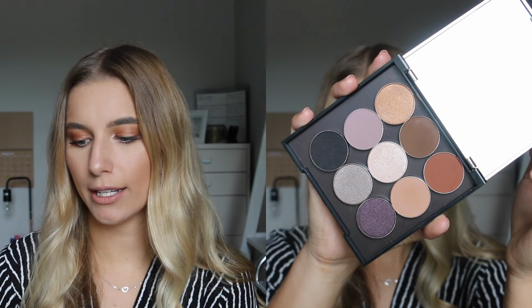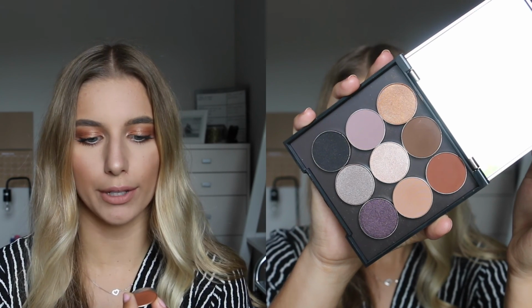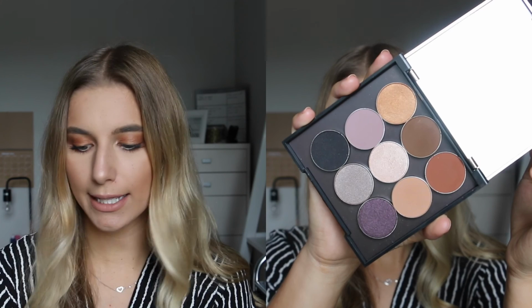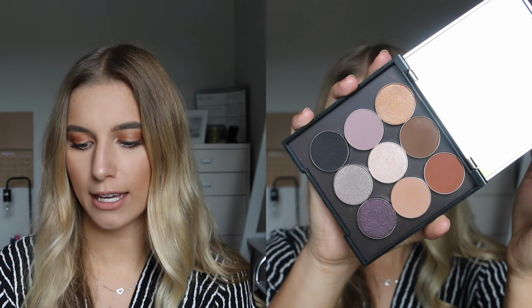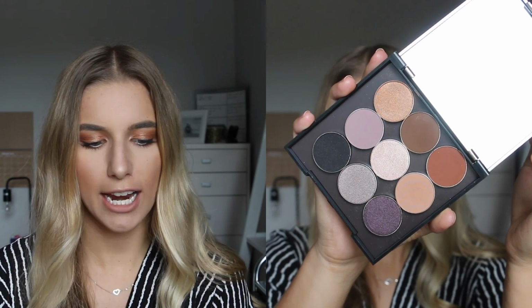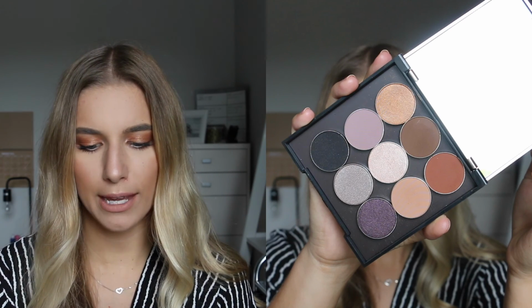So the reddy brown shade is called Cocoa, and then the dark brown shade is called Mocha, and then the gold shimmery shade is called Glamorous, and then the light lilac purple shade is called Unexpected, and then the shiny champagne vanilla colour is called Shimmer Shimmer. Then you've got the light taupey browny orangey shade, it's called Creme Brulee. And then you've got this sparkly purple shade which is called Drama Queen. Then you've got a bluey grey colour called Prom Night, and then you've got a black called Corrupt.